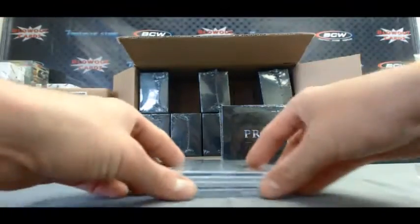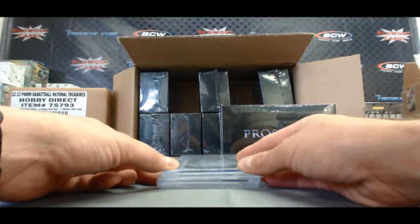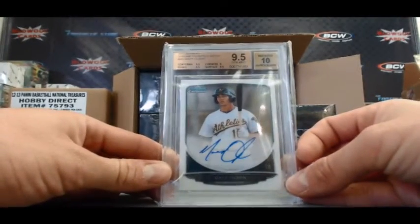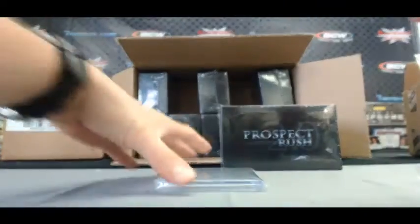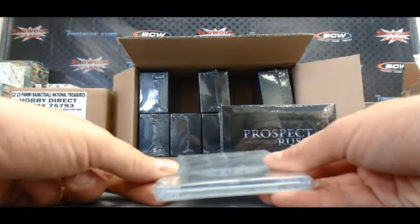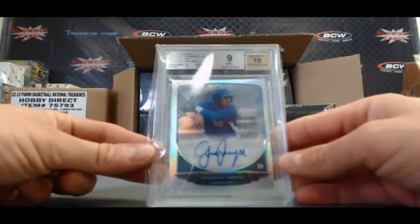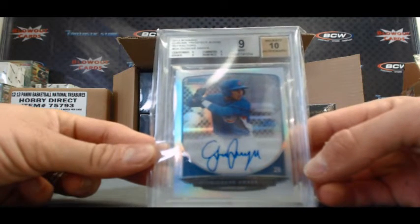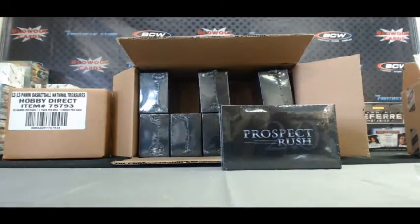Alright, and our two BGS hits here: 2013 Bowman Chrome Prospect Auto, BGS 9.5 with a 10 autograph, Matt Olson. Nice hit right there, excellent grade. And our second hit out of 2013 Bowman Chrome Prospects, Joscar Amaya, BGS 9 with a 10 autograph. And all subgrades on that are 9s. So five autos in box number one.